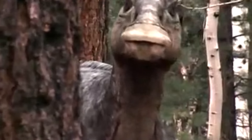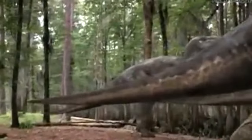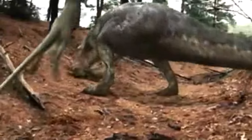We now know that duckbills were among the most common dinosaurs in North America during the late Cretaceous. Experts believe that it defended itself by wielding its tail like a giant club. It is estimated that a direct hit would be enough to send a small car flying.